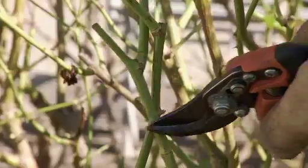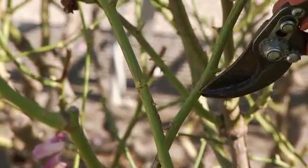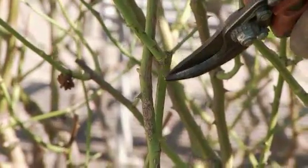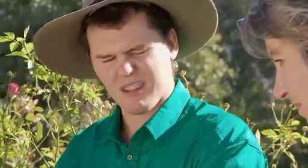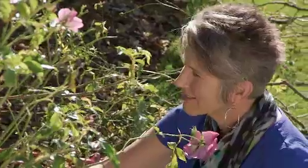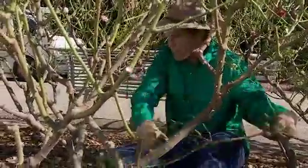As you can see here, 2 branches have been crossing, and once they start crossing, they start to rub, and you get this damage all the way along here, this brown, dead-looking patch. So if you remove it, you can see on the back, all of that's been sliced open and is a potential spot for infection. So simply cutting off the crossing branches eliminates that? Yeah, and it prevents further death. That's it.